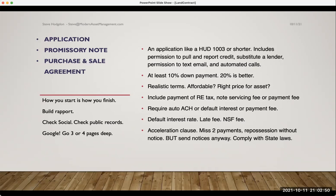It does not have to list everything, but it should have where you work, where the borrower works, how much they make, how long they've been on the job, how long have they been in their home, do they own or rent, email, a backup email, a secondary phone number, that kind of thing. And in there also is them granting you permission to send texts, emails, and automated calls.